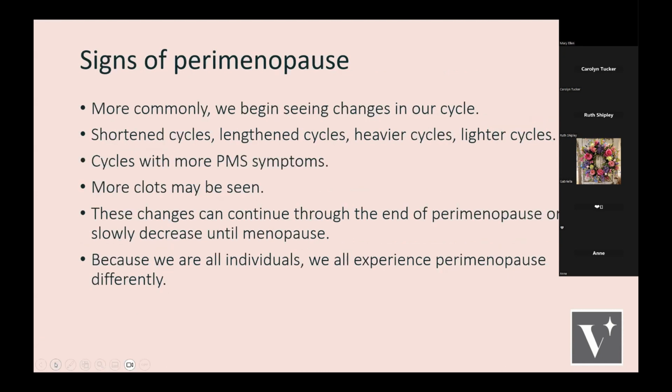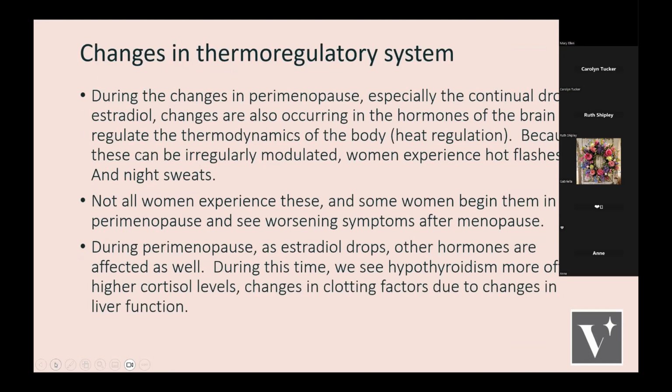So signs, more commonly, we see changes in our cycle. The cycles become shorter or they become longer, they become heavier, or they can become lighter. We have cycles now with more PMS symptoms than we did previously. We can see more clots with our bleeding cycle. These changes can continue through the end of perimenopause or slowly decrease through perimenopause all the way up to menopause. Because we're all individuals, we all experience menopause differently. Now, obviously, everybody talks about the hot flashes and night sweats.